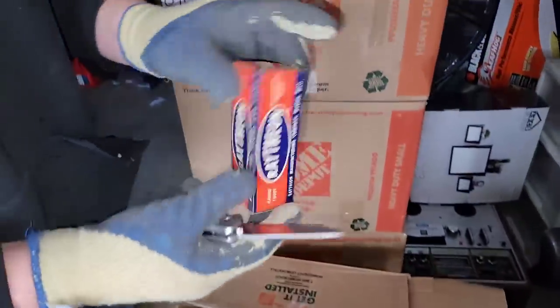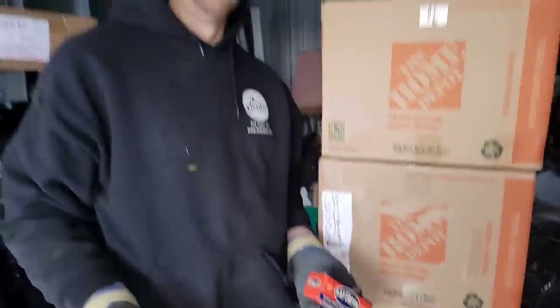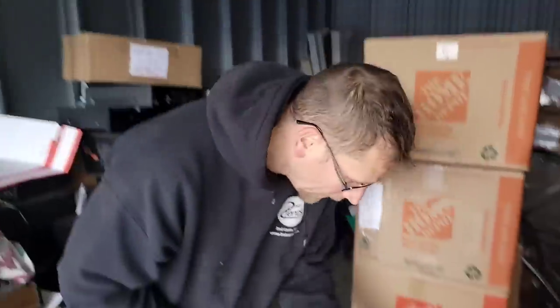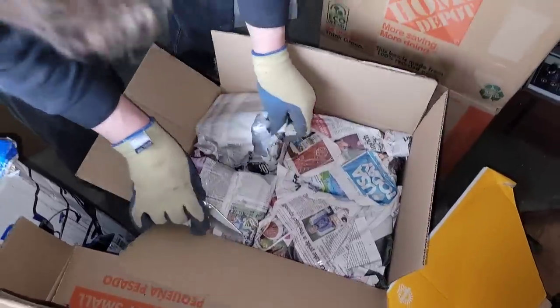And you find these old tubes like this, there's the number on there. And this one tube could be worth a dollar. It could be worth $100. Just depends on the number.